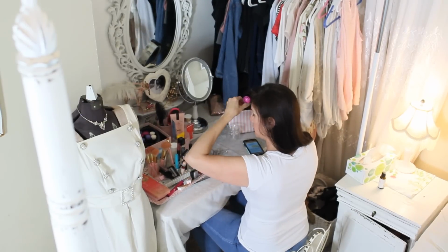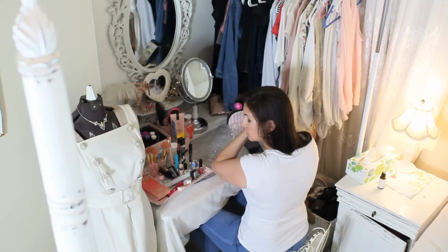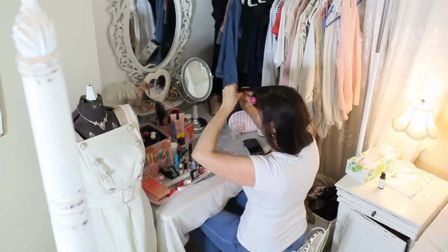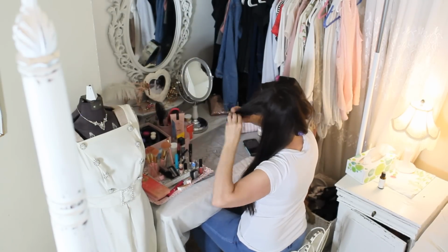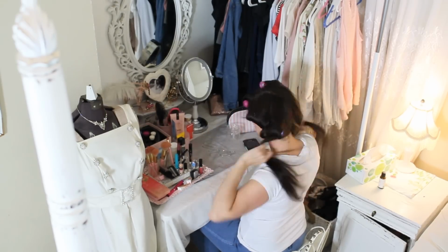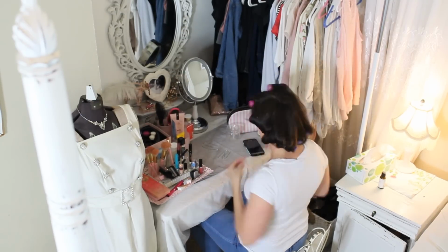I have a very small bedroom and I've carved out this little bitty tiny space for myself. And so I've got my makeup on, and I'm going to do my hair. I love hot rollers. I'm a total old school girl. My hair is super long, so I just throw some hot rollers in there and they pretty much hold my curls all day long. And then you can see my little vintage mannequin up over here.